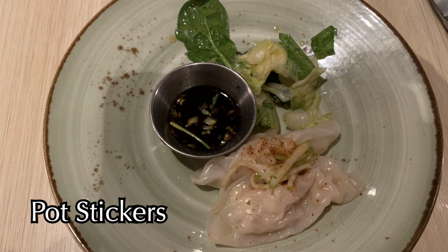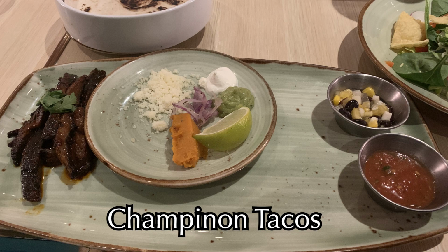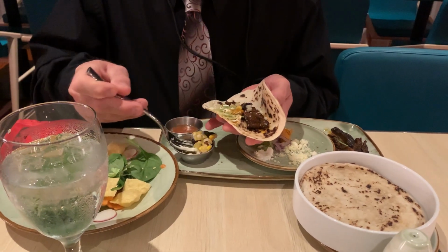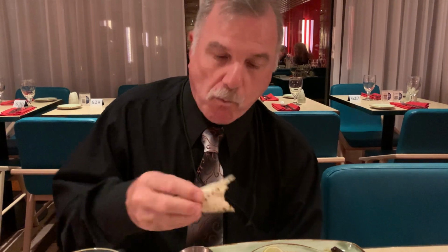We had some great appetizers. I had the pot stickers again. This was the second time. This time they were a little bit better, and then we both had the mandarin salad with wontons as a garnish, and that was really good. And then Ron had a Mexican appetizer called the champignon taco, and they gave him three little taco shells, with mushrooms, bean and corn relish, and mint salsa. He really liked that. It was really good, and could probably be a main course. We were surprised how big it was for an appetizer.